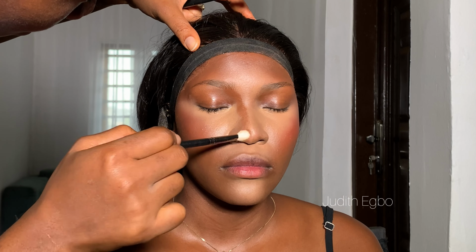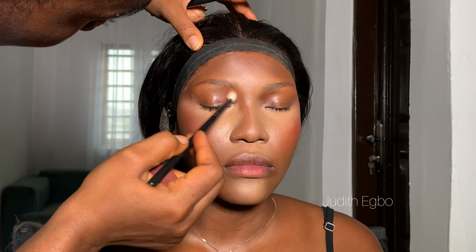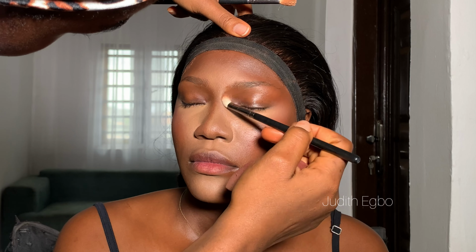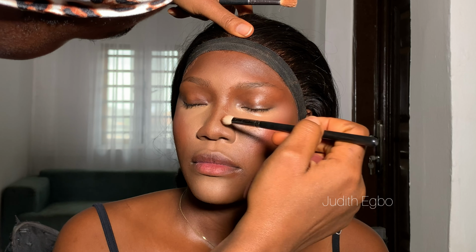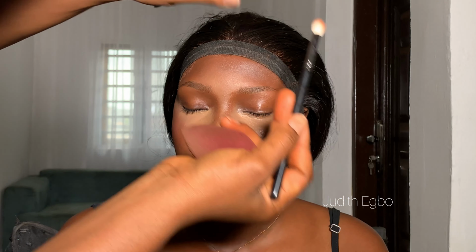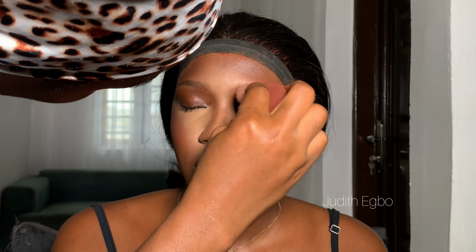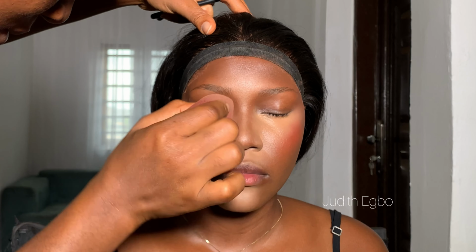So to contour her nose after blending the concealer and making sure it's all blended, I'm using only the Nuban Beauty on the skin because I don't want her nose looking really dark. So I apply that with my brush and make sure it's well blended. When contouring the nose with a brush, you want to be really light-handed because you don't want it opening the skin, and also blend in with your beauty sponge.